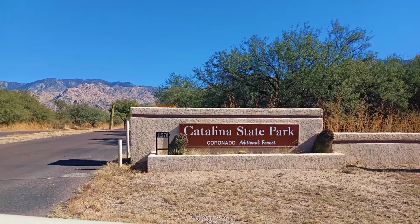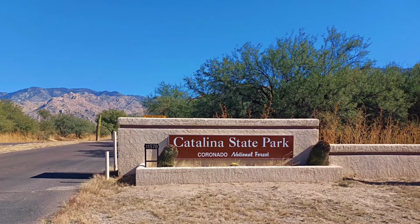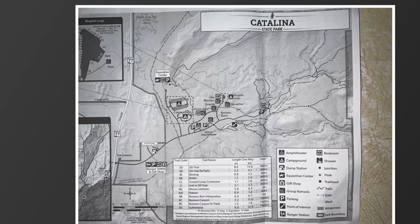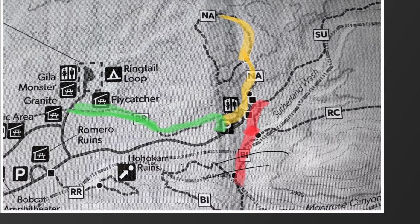We were flying out that evening but wanted to see Catalina State Park, so we stopped by just for a few hours and hit 3 different trails. We all have to come back and explore. That's where Mount Lemmon is in the Coronado National Forest. But the trails are immense. We actually just touched 3 of them. We went to the birding loop or trail, bridle trail, and nature trail.